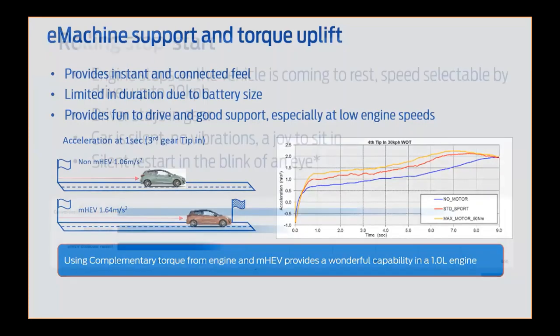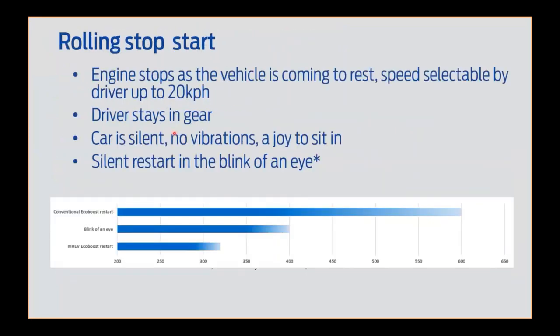So another important feature that we provide for the mild hybrid is the rolling stop starts. To my surprise, this was one of the best loved features when we took the vehicle out for the press release, when the vehicle was being released. One of the press customers, journalists, actually drove the vehicle, and they felt the mild hybrid system restart, and they were commenting, "Oh, this starts within a blink of an eye."